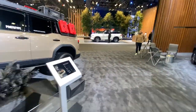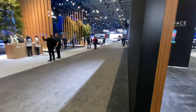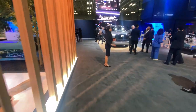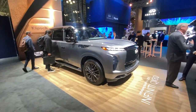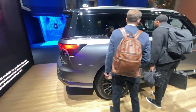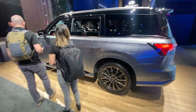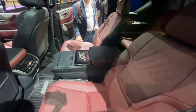Let's go over to Infiniti, see if I can get a look at this QX80. A better look, I should say. So there it is there. And a pretty stunning design. They did a great job with the exterior. I mean, that's just beautiful. Very, very pretty design. See if I can get a quick look at the interior. Oh, that's nice. That's real nice.